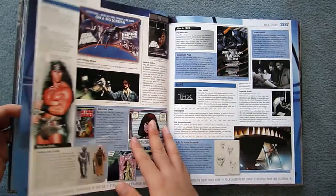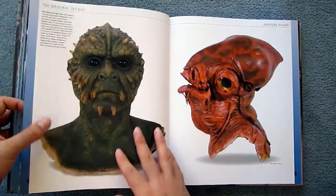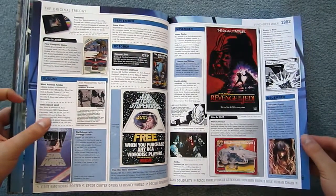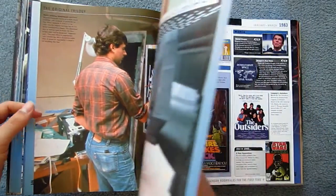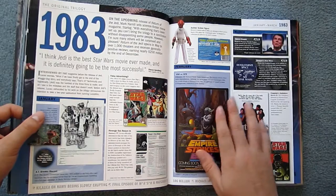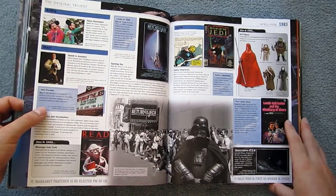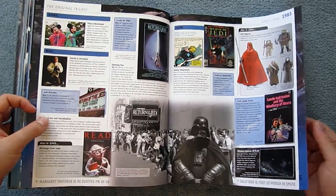And then just recently, as of a couple of months ago, they have released another update, which is about 40 pages, and that includes things like The Force Awakens, a little bit of stuff on Rogue One, Star Wars Rebels, some of the stuff relating to the Disney acquisition, because this one was published before Disney purchased Lucasfilm. So I don't have the 2016 update, but what I have seen from it looks really good.